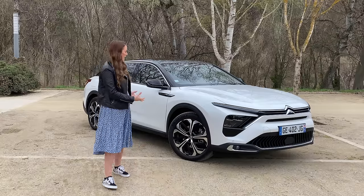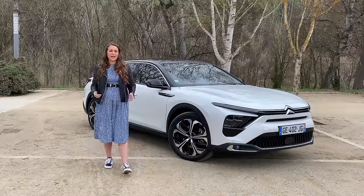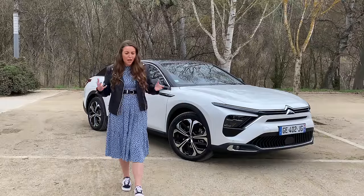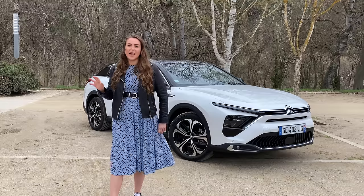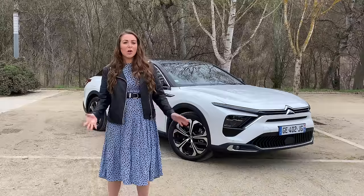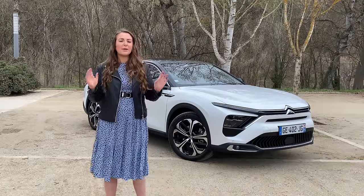This is the answer to the sedans that we've lost, the cars that no longer are offered in the UK, and I'm really excited about it. Citroen don't like being put in a box, they like standing out, and I think they're about to do that with this new offering. So if you want to find out everything there is to know about the all-new Citroen C5X, then please keep watching.